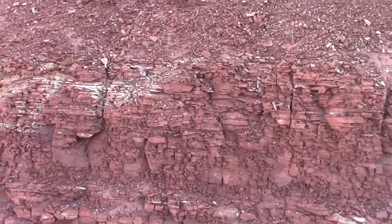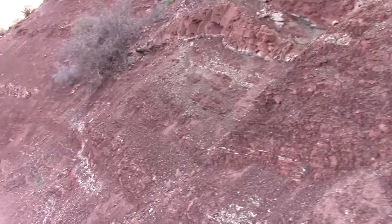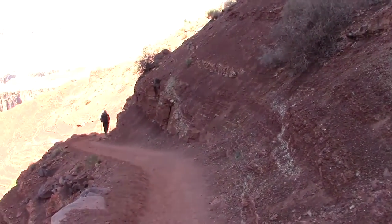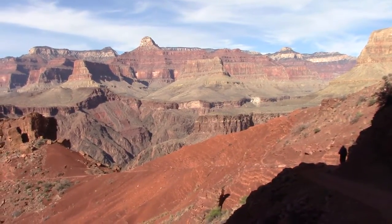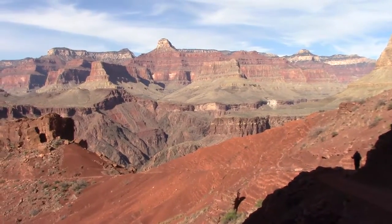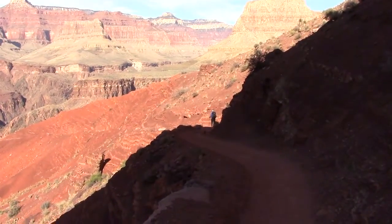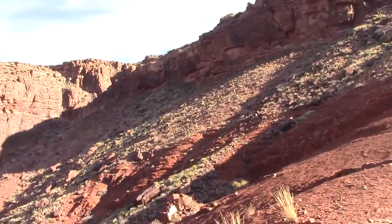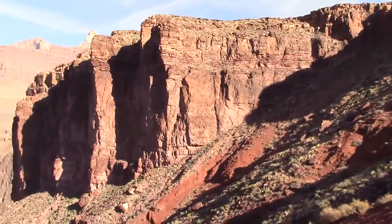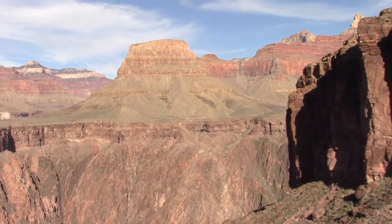Look at this shale. It's got the greenish colors and the red kind of stratified throughout. If you want to see that on the grand scale, look at that. Those are so red and so green. It's amazing. All right, we better get a move on. On our way to the bridge. But look, this is so amazing. So beautiful.